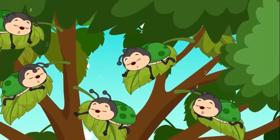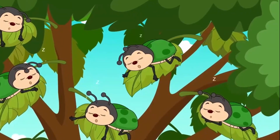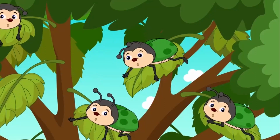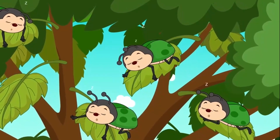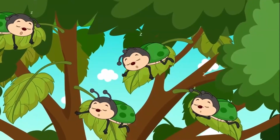Five green beetles are sleeping in a tree. Five green beetles are sleeping in a tree, but one green beetle sneezes in the tree. So four green beetles are sleeping in a tree.